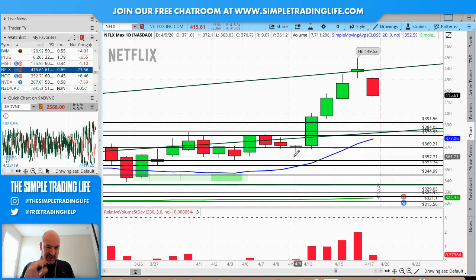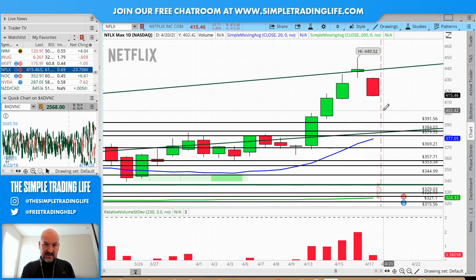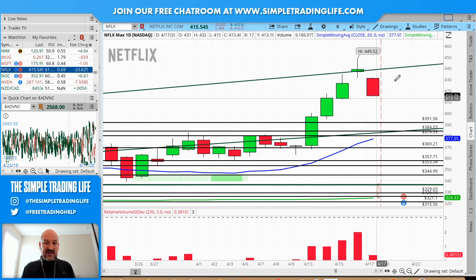That's a little cheat that we use. You just take this overall move from here to here and divide it to 33%, 50%, 66%. Don't need to put fibs on there. You don't need to do anything special. Some basic math, and typically price is going to pull back to one of those levels. All right? If it only pulls back to the 33 and then starts to bounce, typically you're going to continue on in the same direction the trend was going.